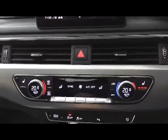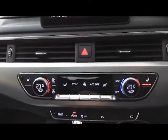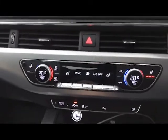You've also got heated front seats, which is always nice when you've got full leather interior, especially coming up to winter. It keeps you nice and toasty. I've currently got the driver's one on because it is quite cold today.